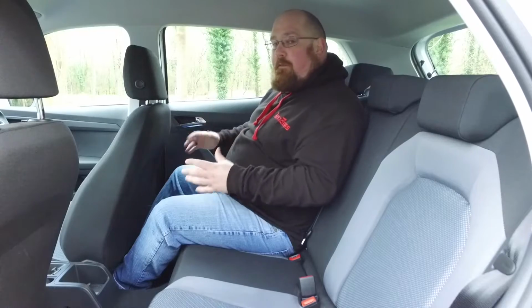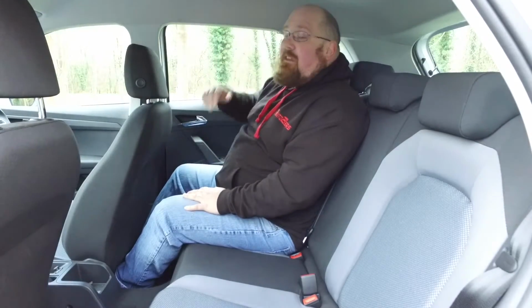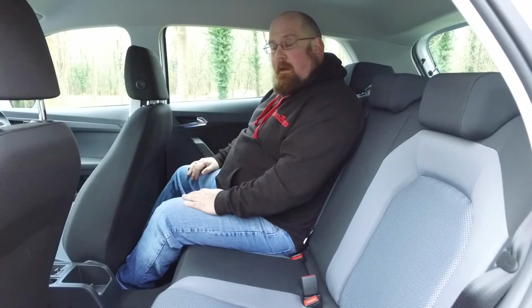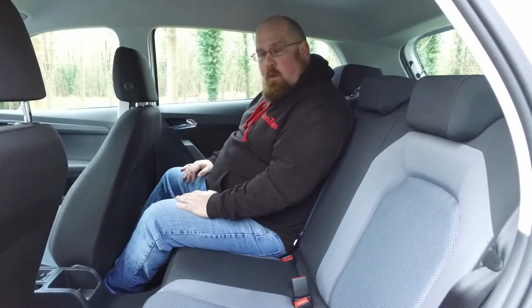In that respect, it does feel more like a hatchback in size. Also, as a huge positive, it's very light and airy back here, thanks to the light headlining, big windows, and also that extra window in the C pillar. You could definitely do a long journey in this car and come out the other end feeling lovely and comfortable, and not feeling that you've been cramped in something like a small hatchback.